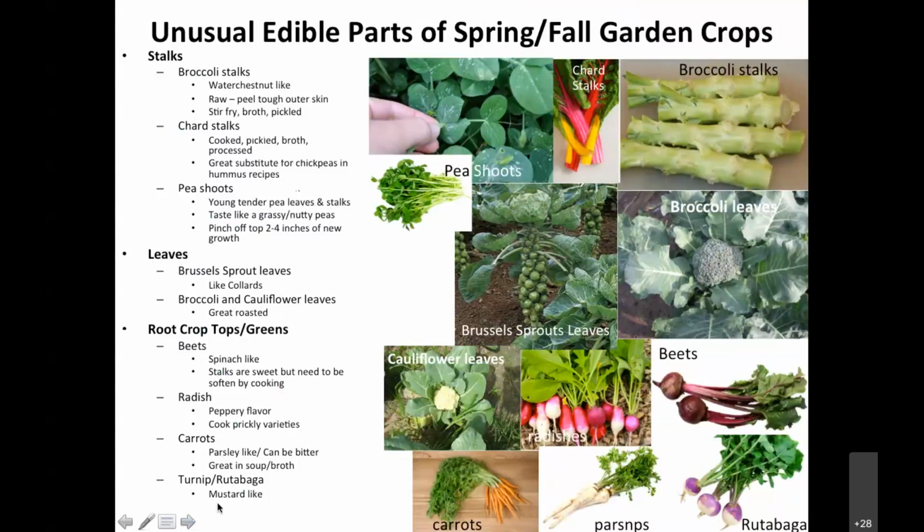Right now, in March, April, May, we do a lot of cool weather crops, like greens and broccolis. Then around May to June, we transfer over and start planting warm weather crops like tomatoes, eggplants, and peppers. So right now, hopefully, a lot of people who did a spring garden are starting to harvest a lot of things.